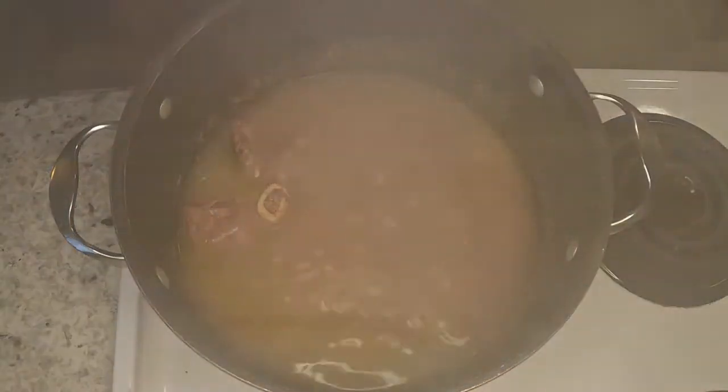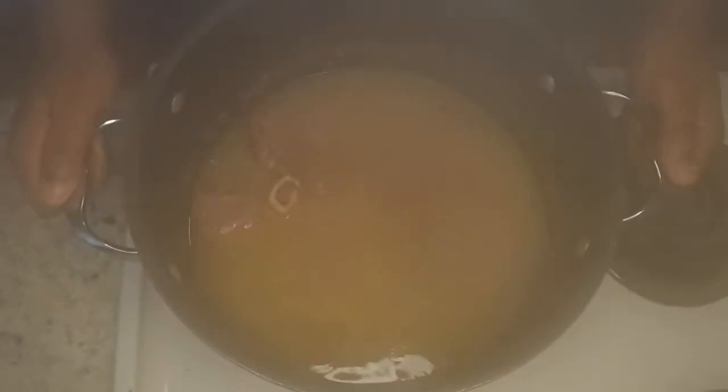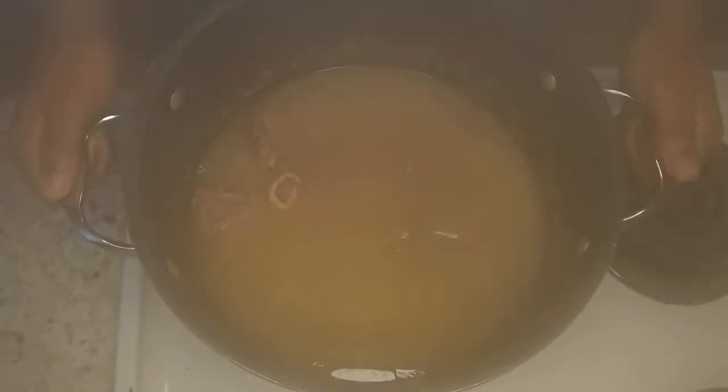So after an hour and a half, you're gonna go ahead and drain all the liquid, but you're gonna wanna save it too, so separate the liquid from the meat, but save the liquid. So you're gonna wanna remove the bone from the ham shank and then cut it coarsely.